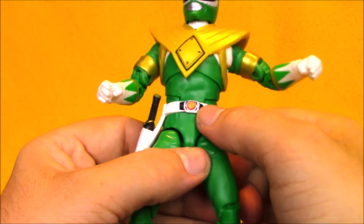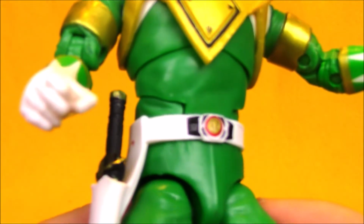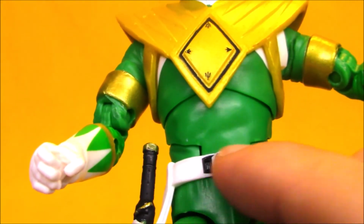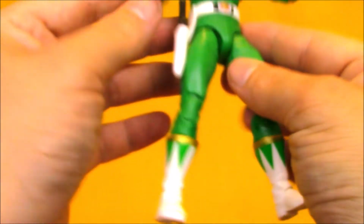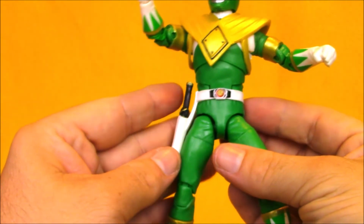He's got his Morpher on his belt. It looks pretty good, although it feels tiny. It may be very screen accurate, but it feels very tiny and very flat, so I'm wondering how that is exactly. And then, of course, he's got a white holster here with the Dragon Dagger in it on his side.